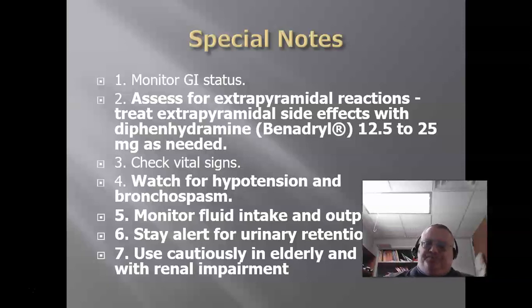All right, so if you do get an extrapyramidal syndrome, they start kind of freaking out on you, getting really spazzy, twitching. Again, 12.5 to 25 milligrams of Benadryl works really good. Again, you usually give that IV, and usually it corrects it almost instantly. You might have to redose them in a little while, because the Benadryl will wear off before the Zofran will.